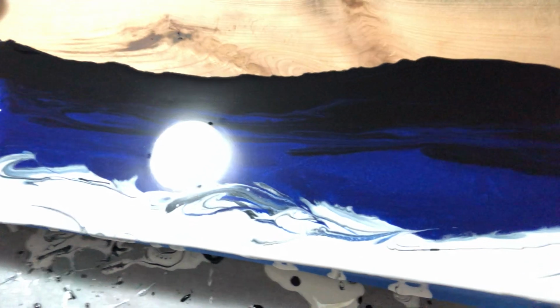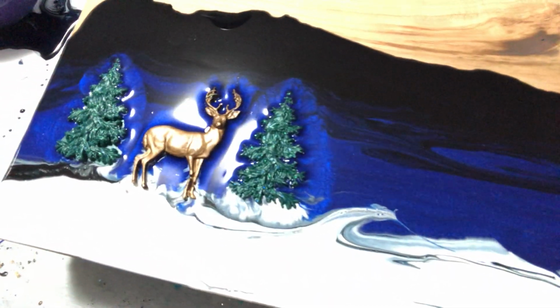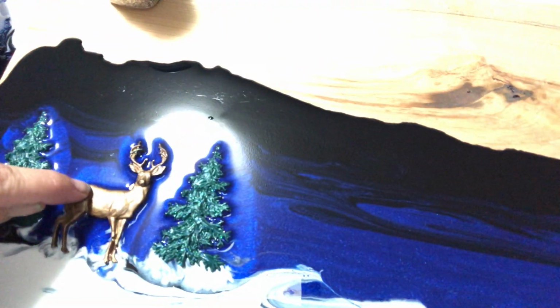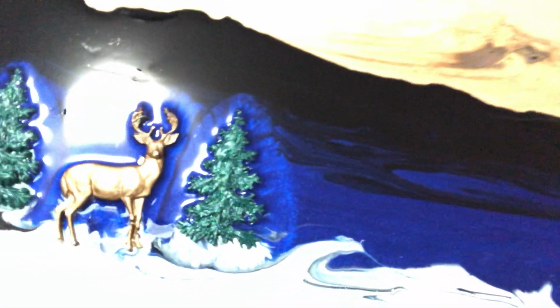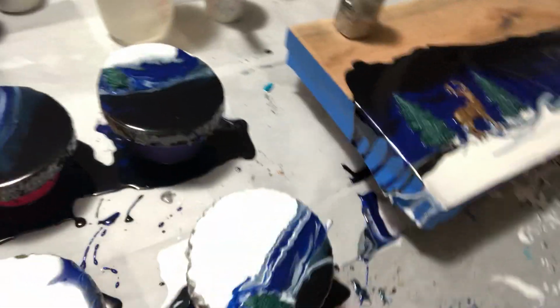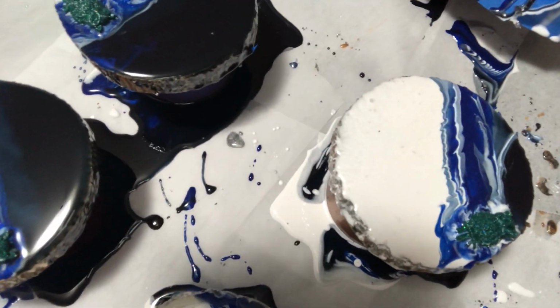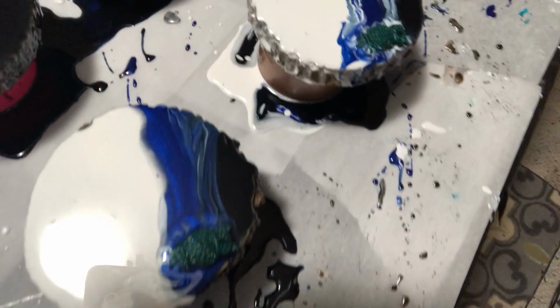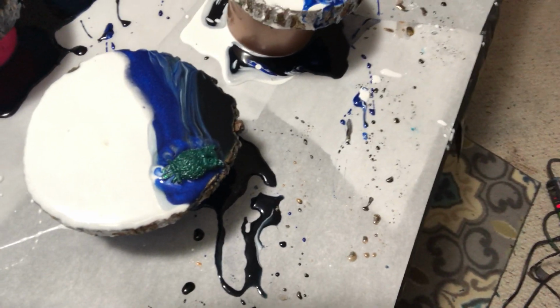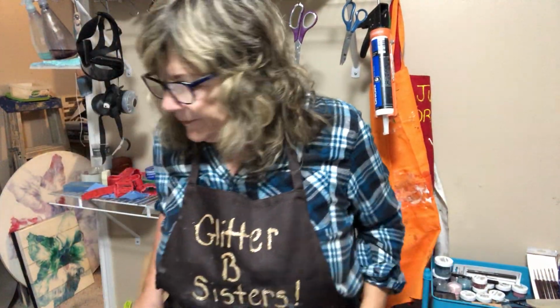This is our winter scene board with our reindeer and trees. And these are our coasters with the matching, well, they don't really match, but the color does, matching owl. So there you go. That is our winter, Christmas winter set.